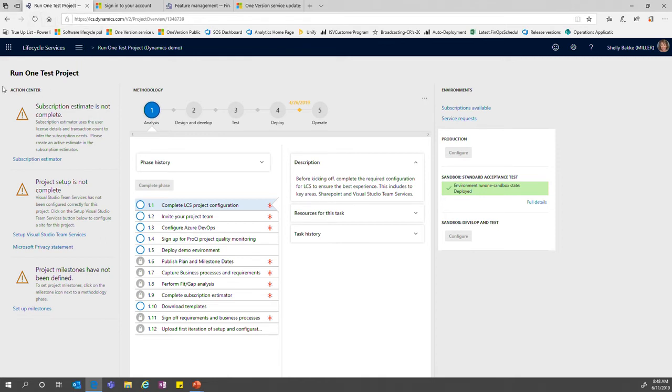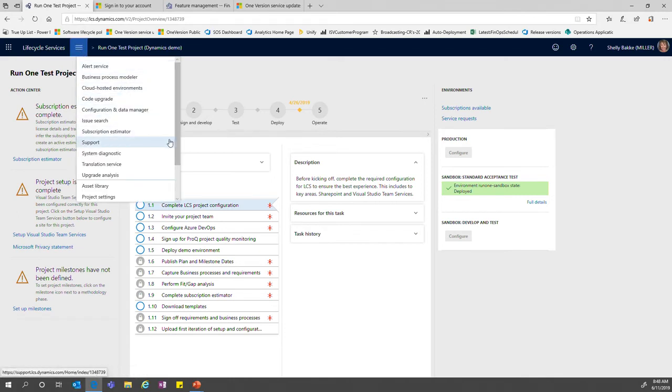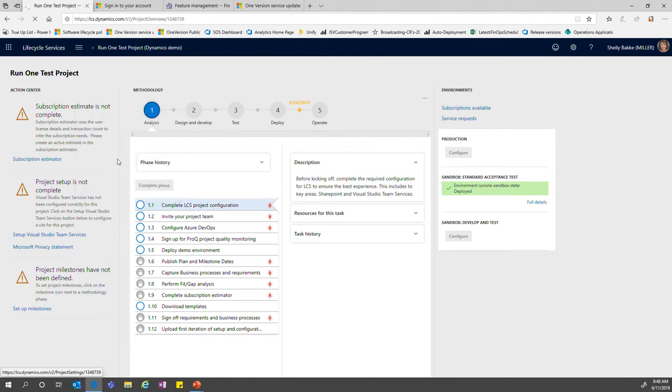So here we have the Action Center on the left side of the screen. And the Action Center is where you will see when a new update is made available. So you'll be able to see, hey, 10.0.4 is now generally available. You can click on that, you can look at the what's new, and you can manually apply it to your environments. If you want Microsoft to auto-apply the update, let's go take a look at our update settings. So the first thing is to come up to our project settings. And within our project settings, we're going to have an option of update settings.